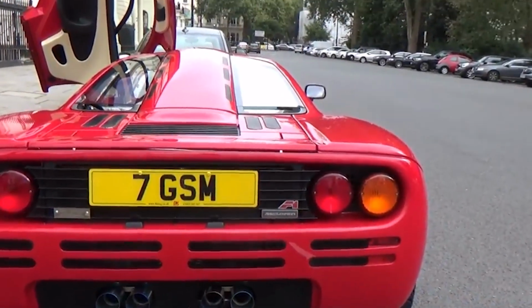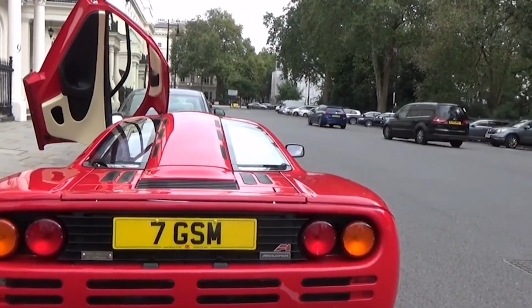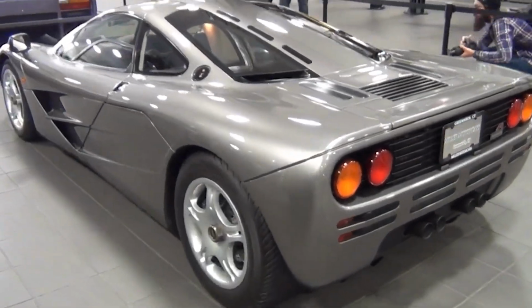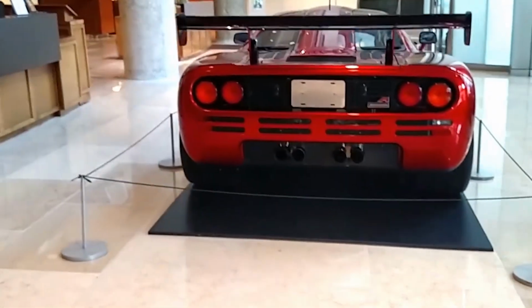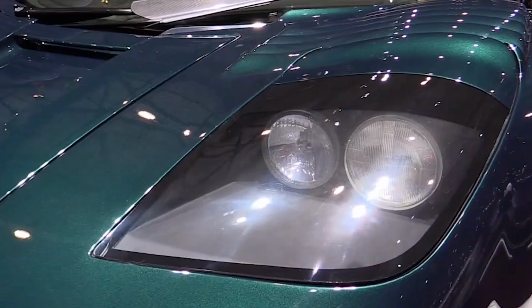Despite these setbacks, Atkinson's appreciation for the F1 never wavered. After years of ownership, Atkinson sold the McLaren F1 for $8 million, approximately $7 million more than his initial purchase price. This substantial return on investment speaks to the F1's enduring value and collectability. Even today, the McLaren F1 holds the title of fastest naturally aspirated vehicle ever produced.